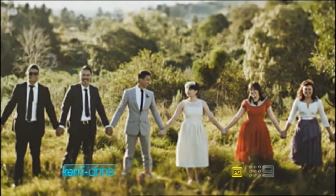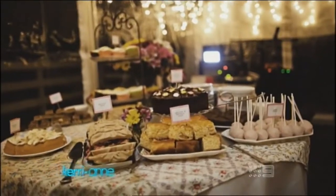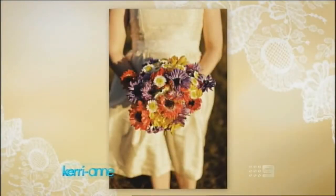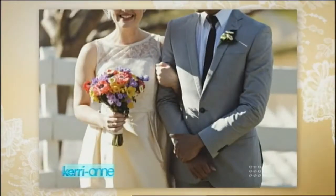A wedding is nothing if not an expression of who a couple really are. And this week's Wedding of the Week, Cassie and Loch, who completely ditched tradition to celebrate their love with a second-hand ceremony featuring treasures they'd collected from their favourite second-hand stores. Welcome, Cassie and Loch Newen.